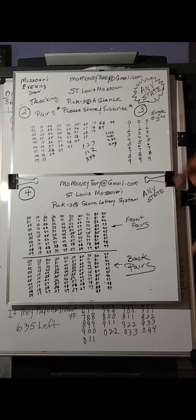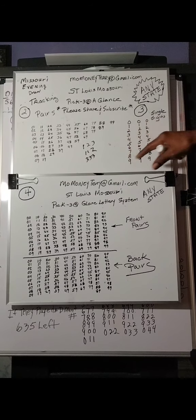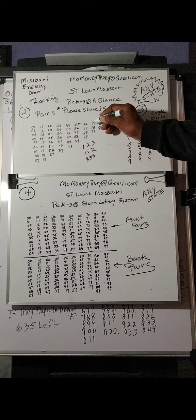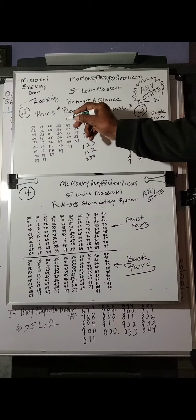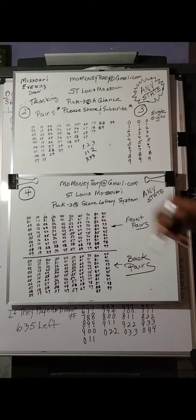Okay? Now, same thing here. If you're a triple player, just look for the triples that didn't play as you're marking them off. Doubles. If double threes didn't play last month, you might want to play triple threes. Okay?